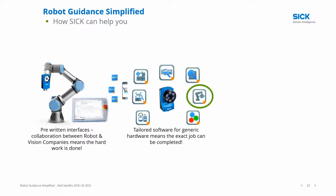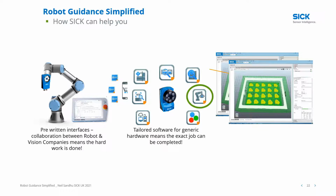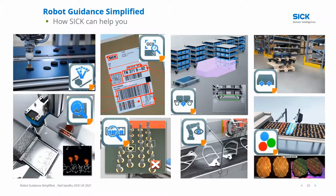In this case, let's say robot guidance applications are already pre-written, and that leads to very simple to use software to create the configurations needed to carry out the tasks efficiently. So from robot guidance on picking from belts, picking from feeders, to inspecting labels, inspecting electronic components, picking large parts, guiding moving autonomous mobile vehicles and robots, and doing various different types of inspection. These app-based solutions are all available for use, and they've been, as said, pre-written, so making installation and deployment a lot more straightforward.